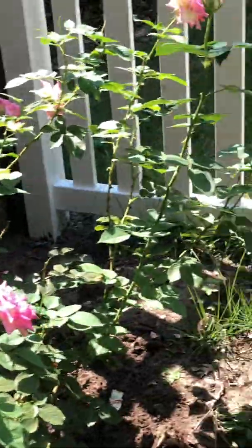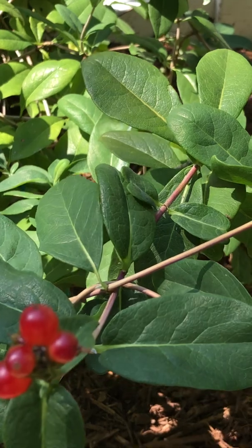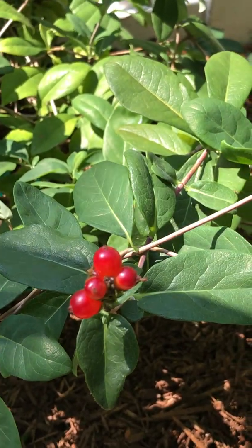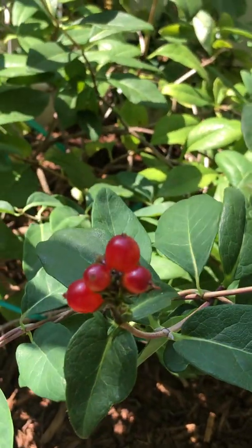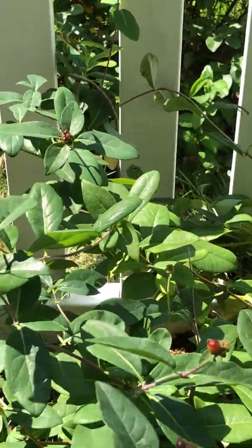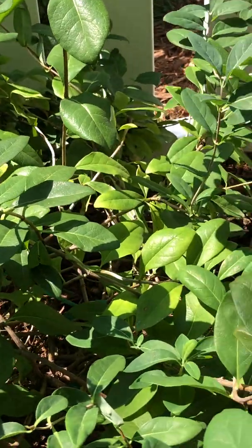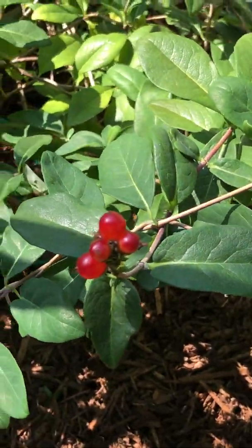Over here we have, oh, look at this. This is so cool. So this is a peaches and cream honeysuckle, and this is what they do in the fall. They have a red berry, and I'm assuming that the birds love that. I've not actually ever noticed it before because it was always buried behind the lilac that we've really cut back, and it's so cool. I just think that's so neat.